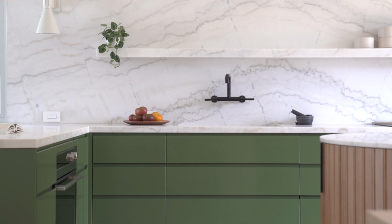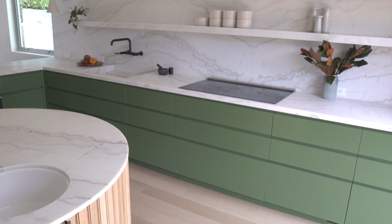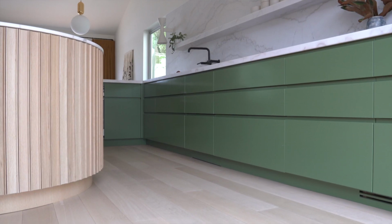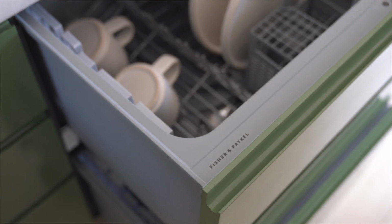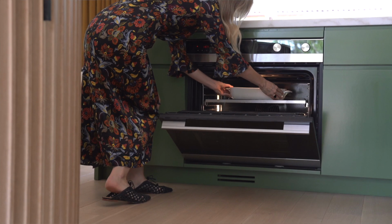We were inspired by palettes from 20th century well-known architects. We came upon the green and we combined it with the island in oak. The kitchen pulls are integrated into the cabinetry, and then the appliances are integrated into that.